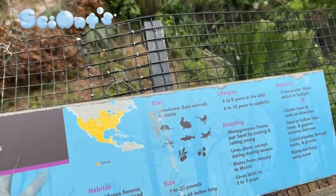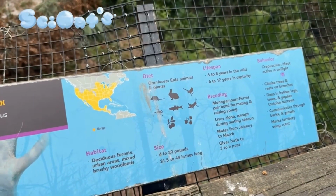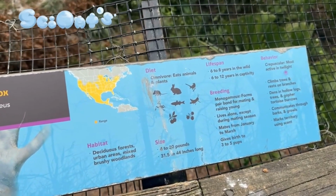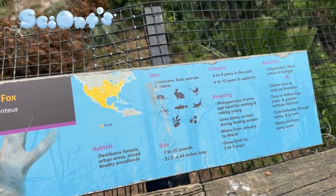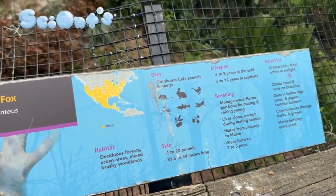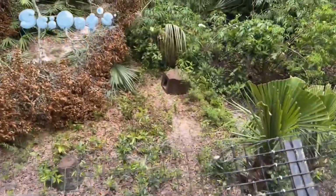Six to eight years in the wild, six to twelve in captivity for the lifespan. Most active in twilight. They are monogamous, forming a pair bond for mating and raising young, and live alone except during mating season. They mate from January to March and give birth to three to five pups. I guess there's a little house for it.